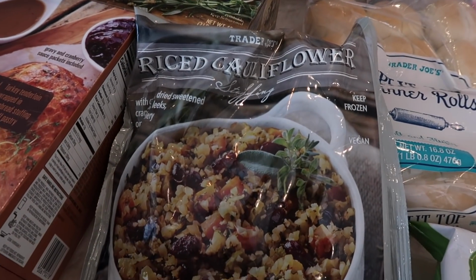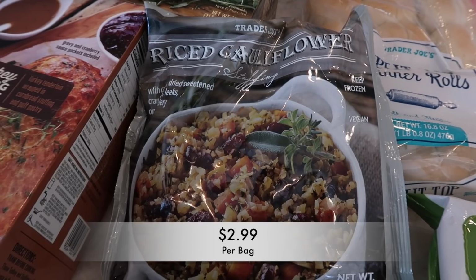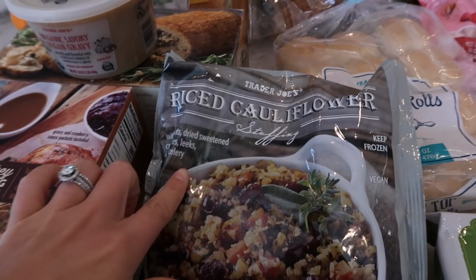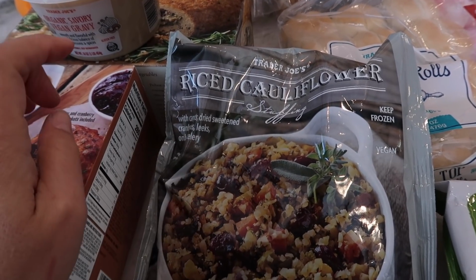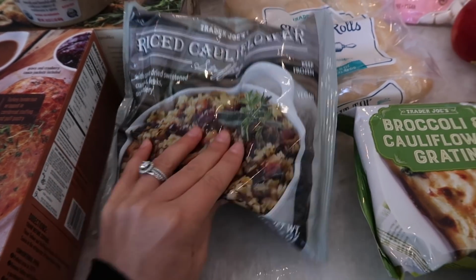And then another thing that came out last year that's back is the rice cauliflower stuffing. If you don't want to have a bunch of bread, then go for this. This is vegan as well. This stuffing has carrots, dried sweetened cranberries, leeks, onion, and celery in it. And it comes in frozen. For those that are looking for it, it is frozen.